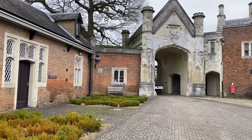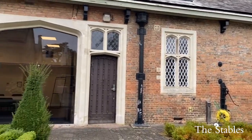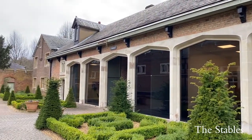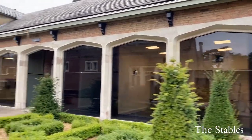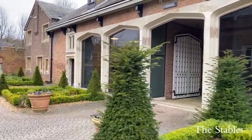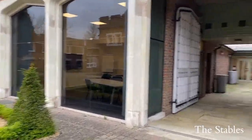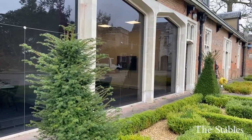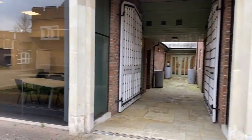So this area here is the old stable yard of the house. And this area has been converted to meeting spaces. So these were the old stables of the house, but it's now been converted to meeting spaces. And they're really nice and contemporary. And they have plasmas and board tables in all the spaces. So a really nice area for small meetings, and also the entrance to our Fairhaven suite as well.